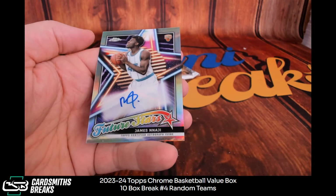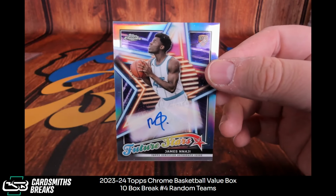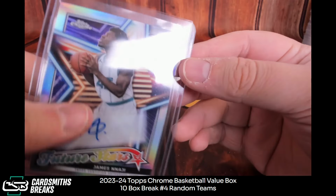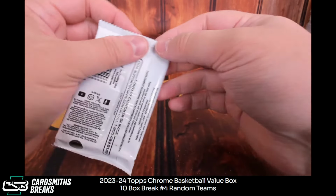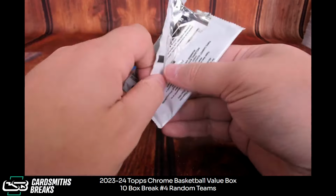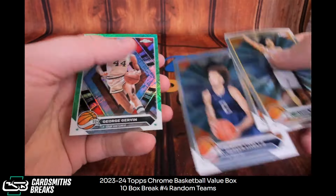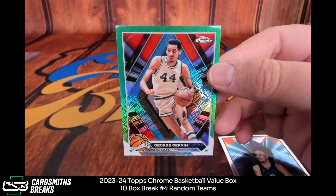Oh, James Nagy, Future Stars, Rookie Auto. Stupi Dasso, you got an autograph. Rookie Auto. I'll have a recap in one pack here, too. But, yeah, you've got some stuff. Lively Rookie. The Iceman, George Gervin, Green.